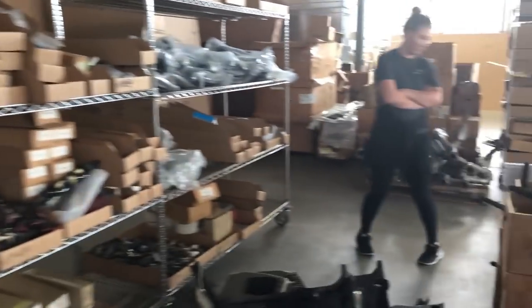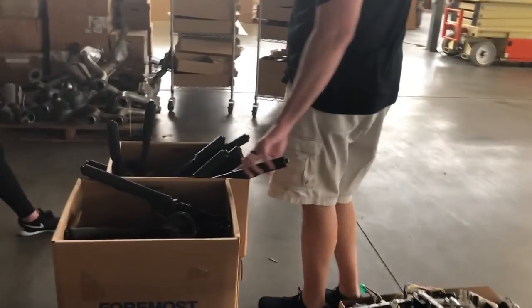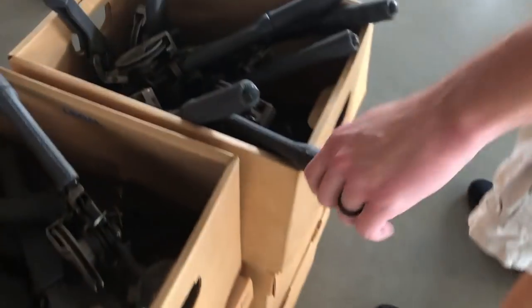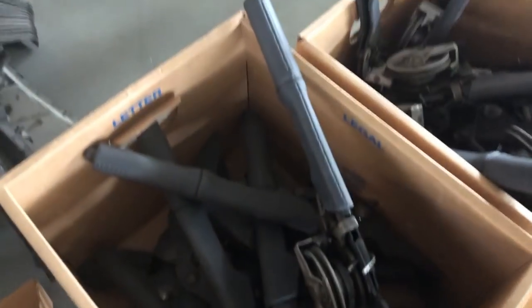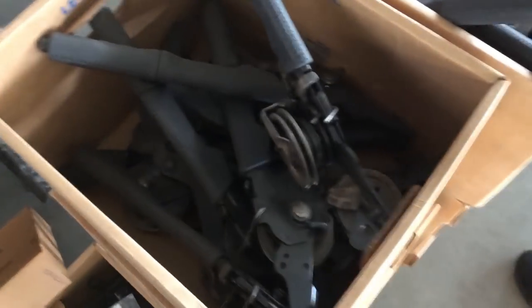Yeah. Here's leather e-brake shift handles. Oh, nice. Check those out. But they're only for 99 Cobras, because they're the later ones. But wow. Let me just throw them in the box. I mean, that is amazing.